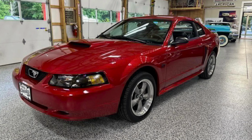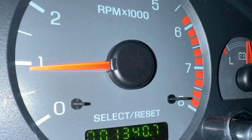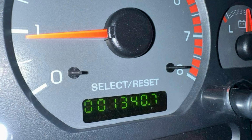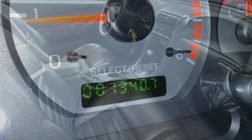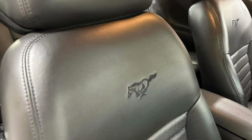I really enjoyed looking over the pictures of this car because it is like it's new. This Mustang GT only has 1,300 miles on it. And so you see this car and you can see the condition. It's like a virtual car show to walk around and see what these cars were like new. And this one is completely stock. This one has the dark charcoal interior with the dark charcoal leather seats, and it is an automatic car. And it is just beautiful looking.